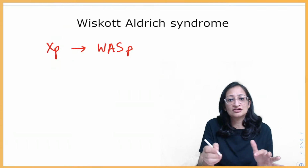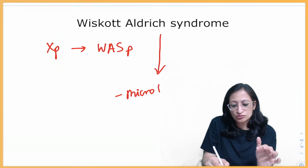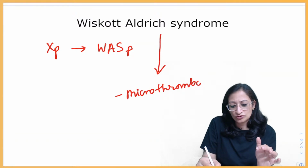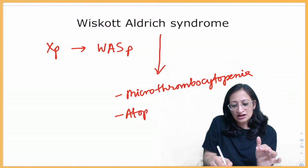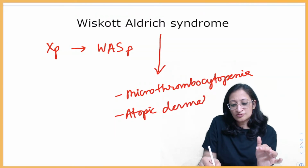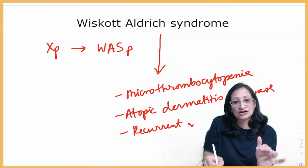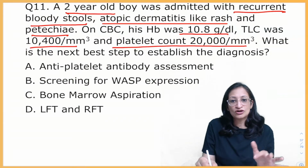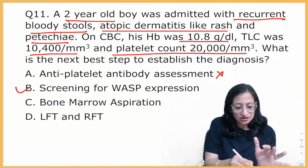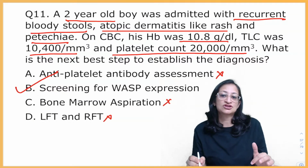So because of that, in Wiskott-Aldrich syndrome, you get a triad of microthrombocytopenia, meaning small-size platelets and thrombocytopenia, atopic dermatitis-like rash, and recurrent infections because of immunodeficiency. So here, to diagnose this condition, antiplatelet antibody assessment is not going to help. Screening for WASP expression, yes. Bone marrow aspiration, no. LFT, RFT, no. So screening for WASP expression is the best answer.